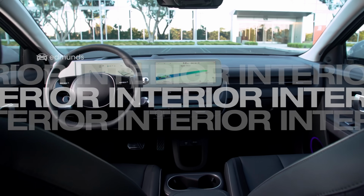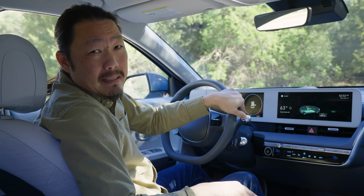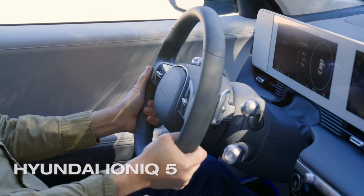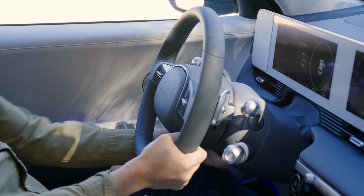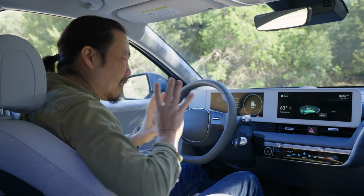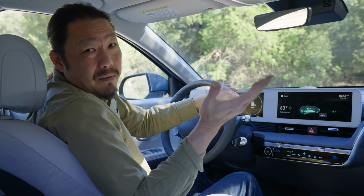Even though both of these electric SUVs are on the small side, they provide plenty of space on the inside. Up front, I have plenty of space, but I do wish the steering wheel would telescope just a little further out from the dash. As it is, I feel like I have to scoot the seat just a little bit further forward than I prefer. But that's also the same with the EV6.